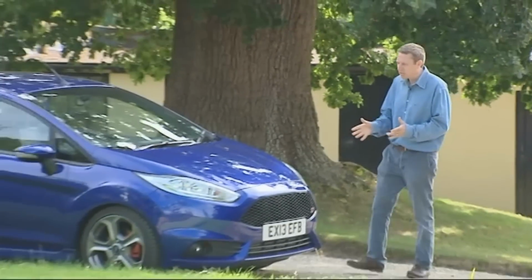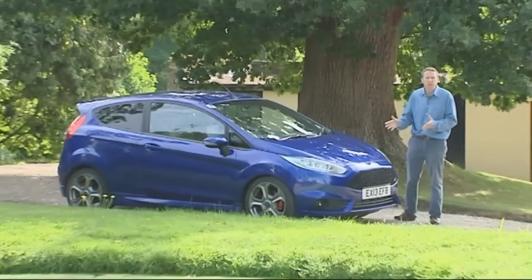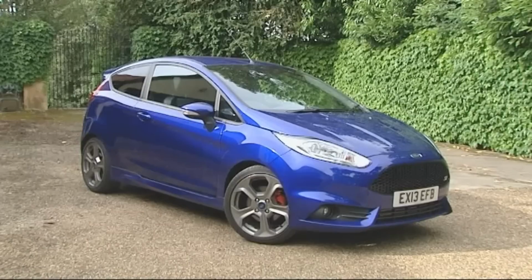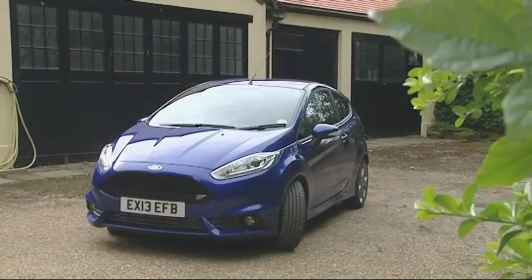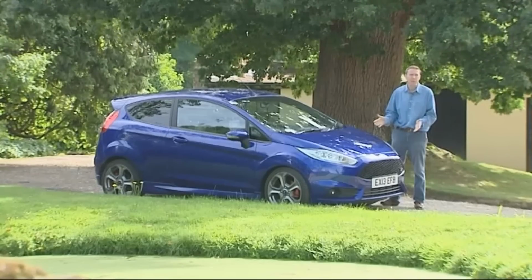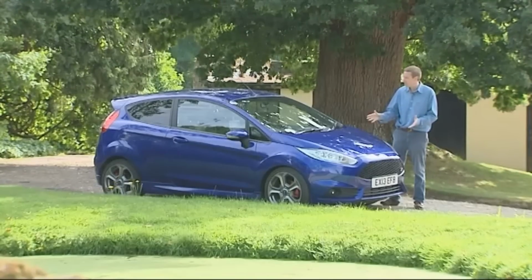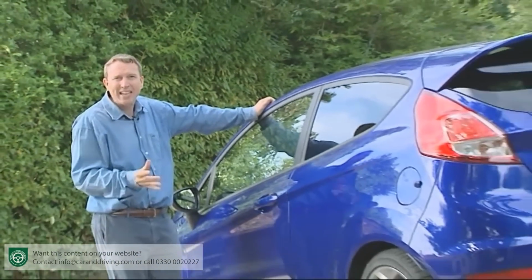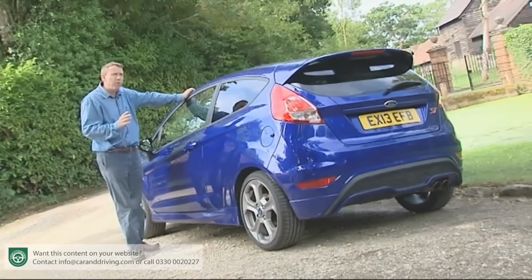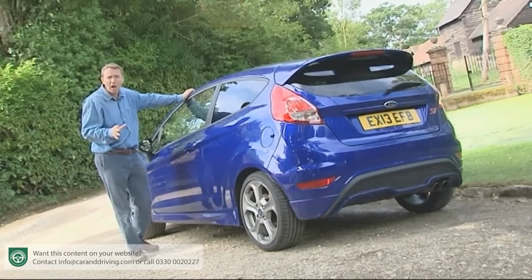Today's Fiesta ST must take on ever more sophisticated versions of those same two rivals, along with a whole host of other similarly powered shopping rockets developing anything between 170 and 200 PS. It's going to have to be good. But it just might be. For one thing, it's based on the best handling supermini of its kind, which has to help. For another, Ford has had an awful long time to get it right.